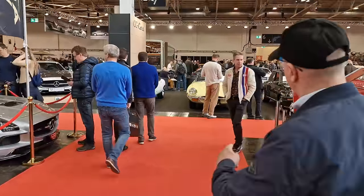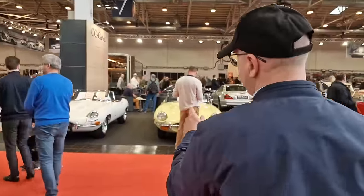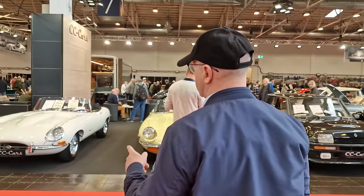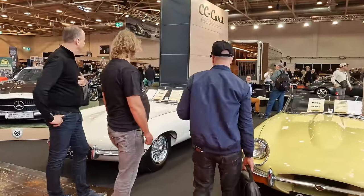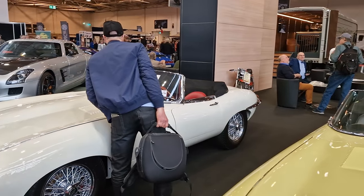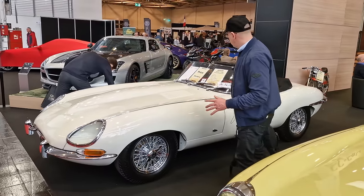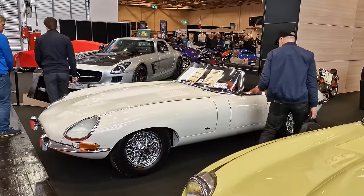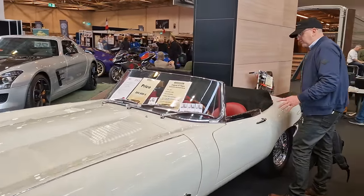Yep. And here are two more E-types we see here. One I recognize from last year, which was offered for 299,000, and now it's 269,000, and that is an OBL, and the number is 347, so one of the last 50 OBL made. So we can check here what has been restored. Looks like a fully restored car, not driven yet.